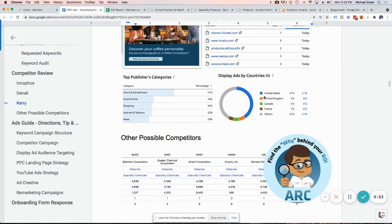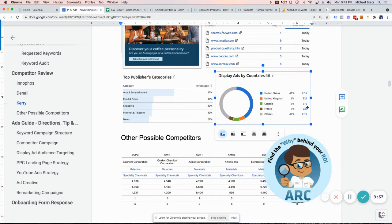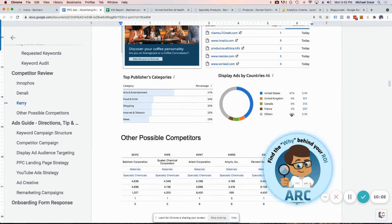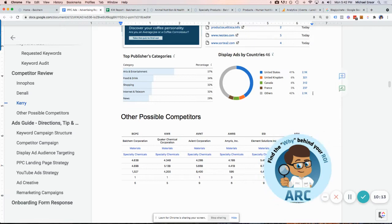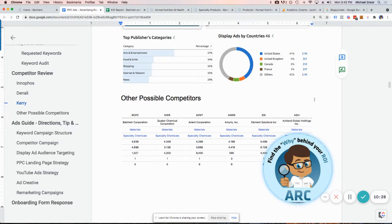Also, one thing I thought was interesting is that they're all over the planet, with other being 42% of the traffic. So I'm not 100% sure what their goal is with that, but they definitely are all over the planet. I prefer to pick country-specific targets and strategies and devote a whole strategy to that country. If you're going to go outside of the United States, which is predominantly the work that I do, United States and Canada, but UK and France, and then that much in the others, I'm not 100% sure.